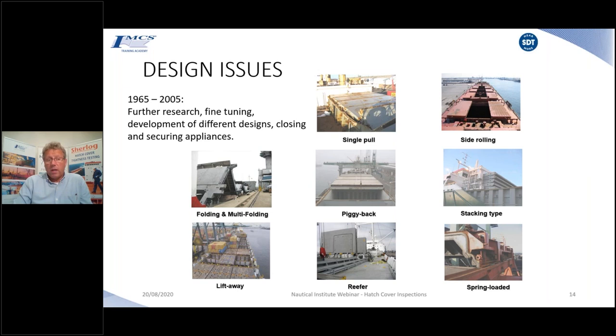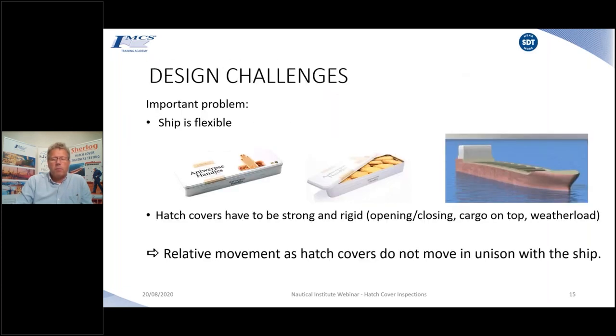And the hatch covers that we see nowadays, they are actually the result of a continuous improvement process that started back in the early previous century, where the prototypes of the hatch covers, the steel hatch covers with gaskets, were being pioneered. And ever since, we have made progress, which actually results in quite a lot of different types of hatch covers. Now, another thing is that we can design hatch covers, but we also will have to take into account that there are a number of challenges.